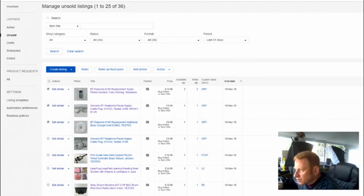If there isn't, you can just go ahead and sell similar without any issues. If there is, then you probably want to go in there manually, which I usually do, and alter the quantity to the new quantity that you've actually got in stock. It's also a good time, if you've got something that you know you've got several of, to do a little stock take on that item, just to check that you've still got three or four of them, or whatever it is.